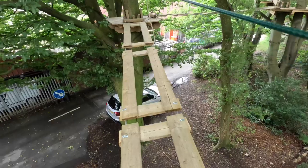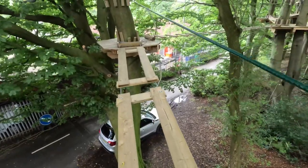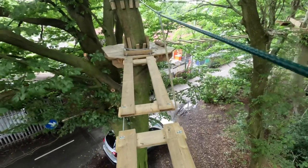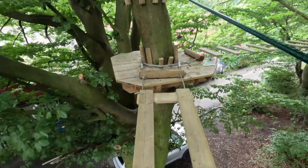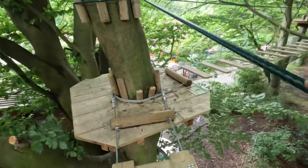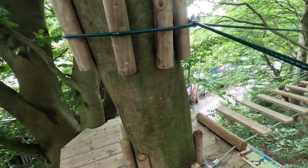I'm gonna take my time with it, I'm not gonna rush. The guy said it takes about an hour to complete. The plus one, Adventure Plus, takes about two hours. It says that three people can fit on a platform and two people can fit on an obstacle, and one person on a zip wire.